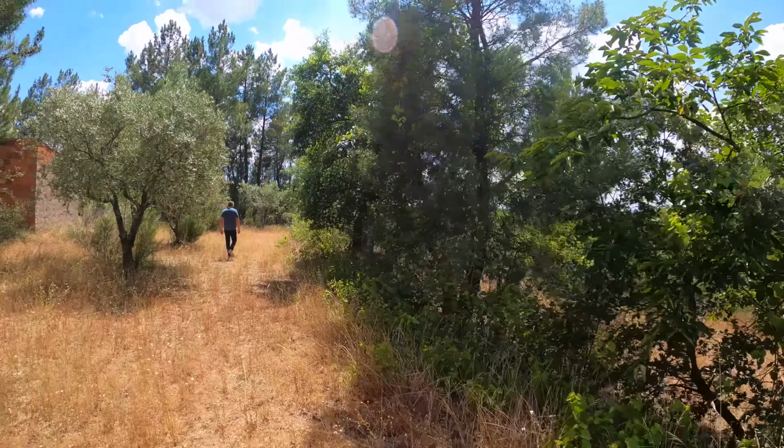There's the fence there, that's the boundary, the lower boundary, which is on the north side of the farm. We're now on the north side. And a couple of nice mature fruit trees here as well.